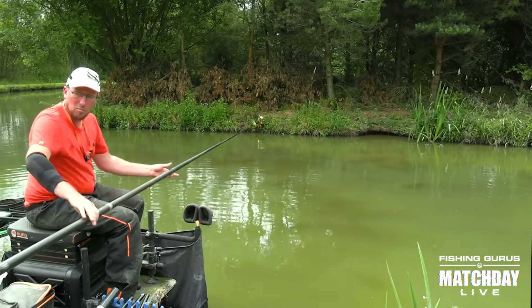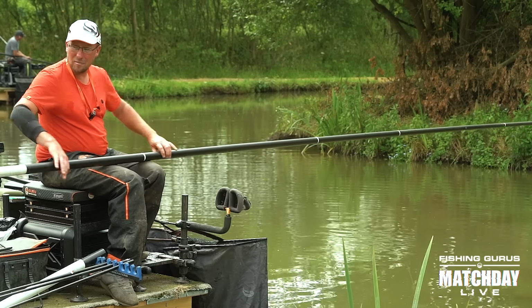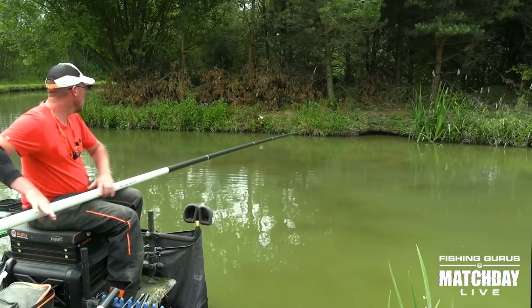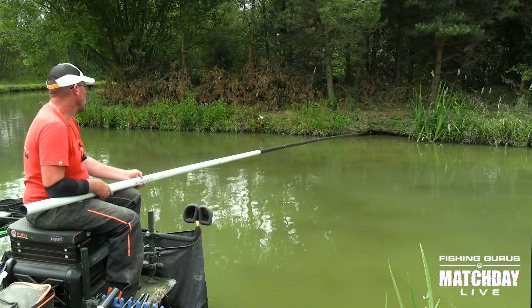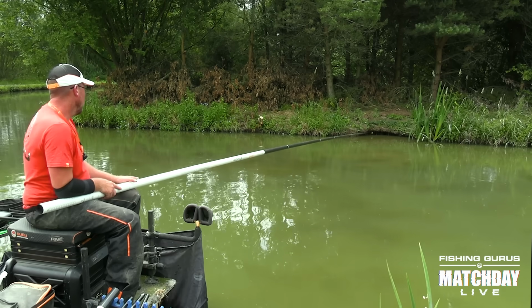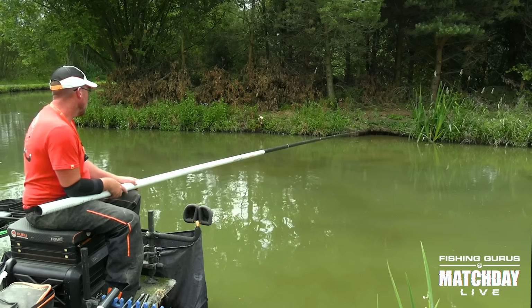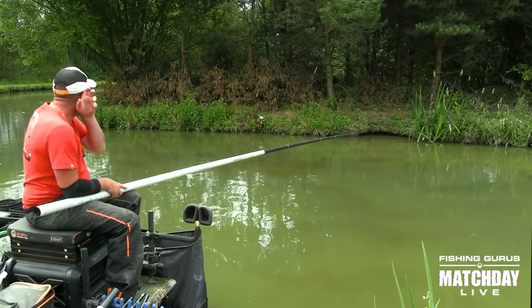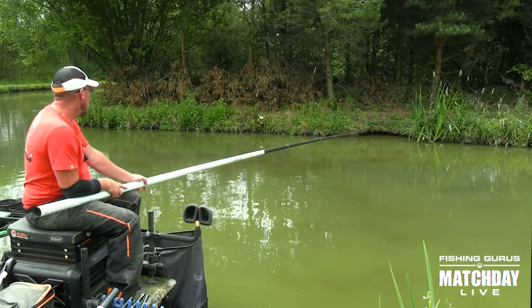It would definitely have been worth grabbing some maggots this morning. I feel like I might have caught an odd extra fish with maggots, especially when they're them type of fish. Worm's great for the carp and bigger F1s, but these little stocky fish, I feel like maggot would have probably caught me a couple of extra. Probably made a little bit of an error there forgetting them.